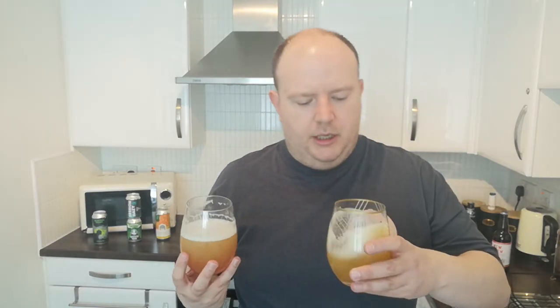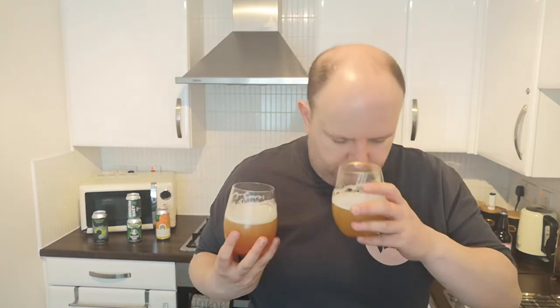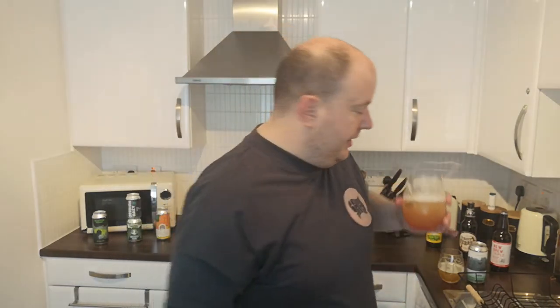Right, now I'm definitely getting, now it's warmed up a bit, the earthiness is coming through. It definitely smells like it's Simcoe. Whereas that's a bit more peachy creamy. That wins on flavour. I still don't mind that at all. It's just the smell that's a bit Brewdoggy, but the taste is lovely.